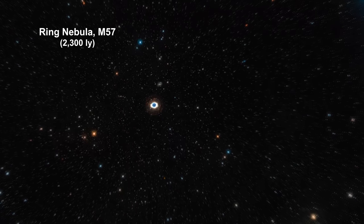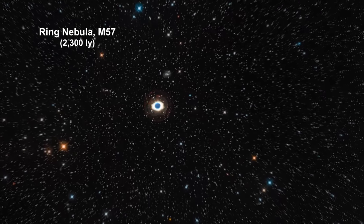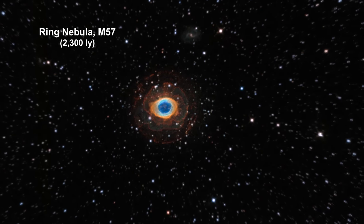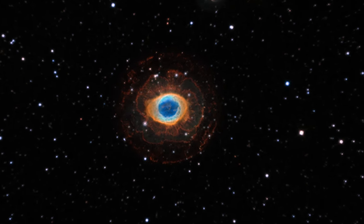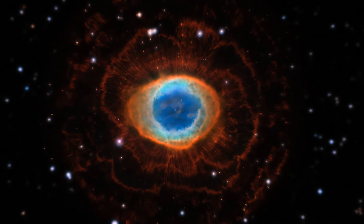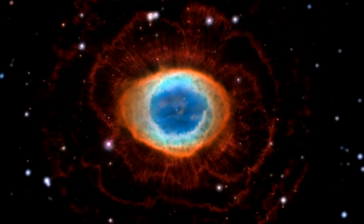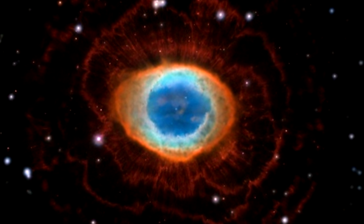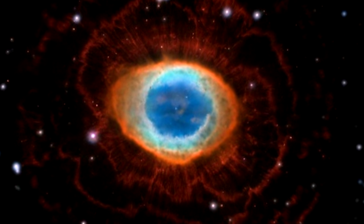Here we are zooming into the Ring Nebula, one of the earliest and most famous of all planetary nebulae. As you can see, it closely resembles the Helix Nebula we covered earlier. We are looking almost directly down one of the poles of the structure, with a brightly colored barrel of material stretching away from us.